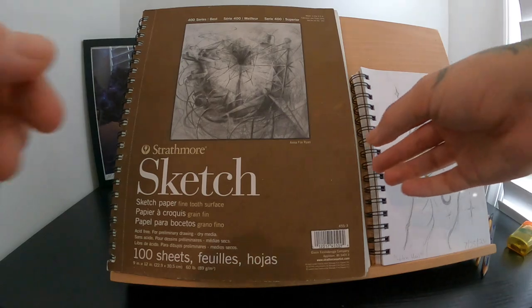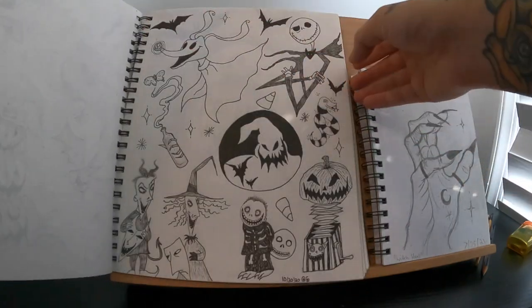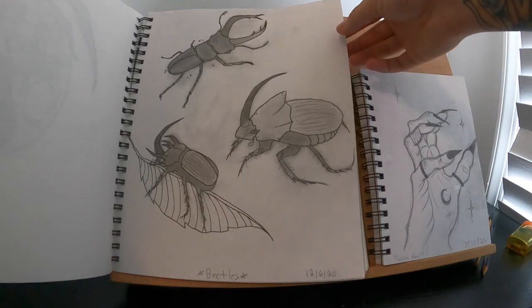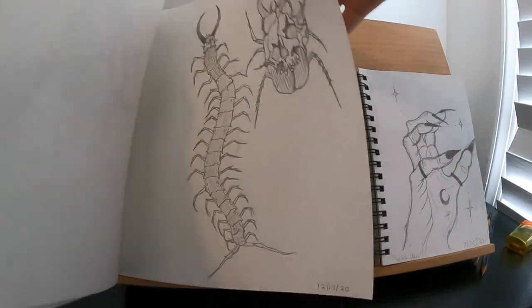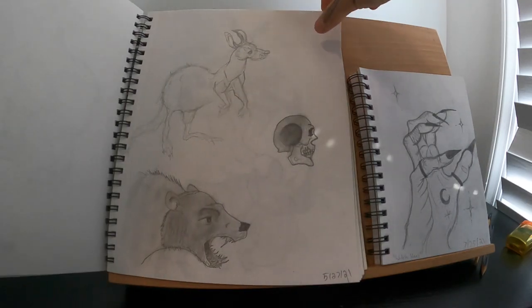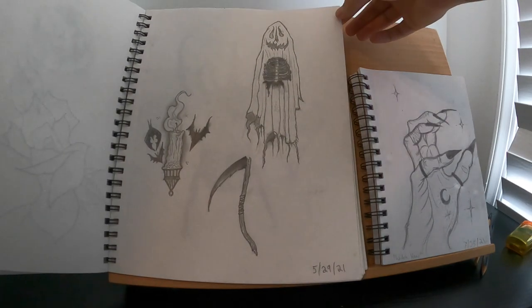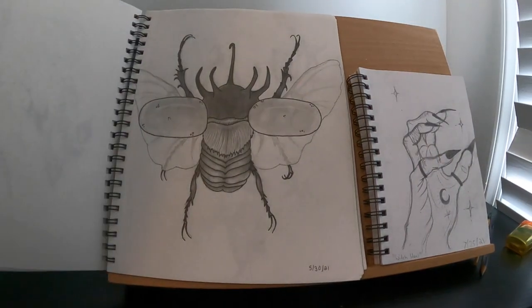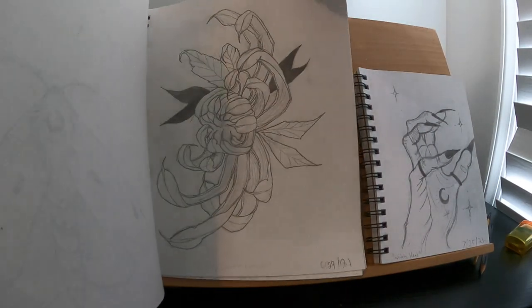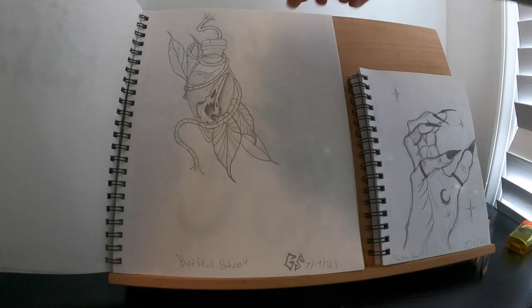There's a few drawings I actually like that I've done in the last year or so. Some Halloween stuff. Nightmare Before Christmas page. Pumpkin Scythe. Shy Guys. Some Beatles. I like this page of Beatles. More pumpkins. Bugs. And then draw some animals. A rhino. I actually like this page. Beetles. Bird skulls. I like drawing bird skulls. Based on my next tattoo I want.